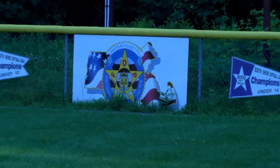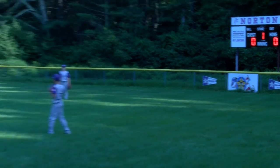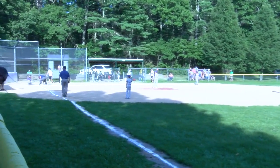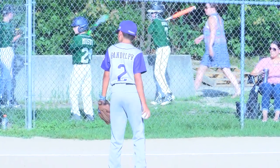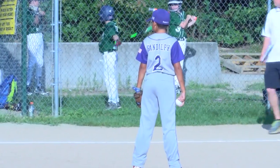Good evening, ladies and gentlemen, and welcome to the Lee Burchill Complex Field 2 for tonight's matchup between the Mansfield Hornets and your Norton Lancers. On the mound for the Lancers is number 2, Randolph. Leading off for the Hornets is number 14, Cam Goff.